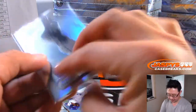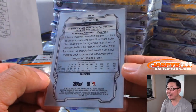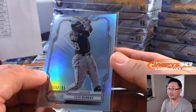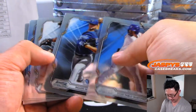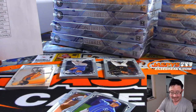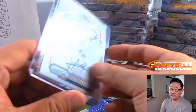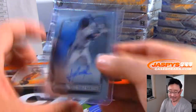So it's our first look at it, so I want to go a little bit more slowly so you can kind of get an idea of what we're looking at here. Nice look. I always like the look of Bowman Sterling. Nice clean look. Ben Clark, what's going on? And there's Julio Pablo Martinez for the Rangers. That will be going to Daniel Hayes. Yes, we're too many boxes in our first box, G-Lo. Sorry, let's get that fit better into that top loader there.